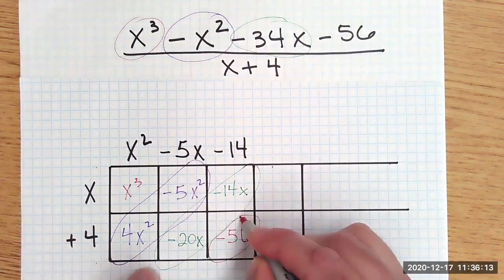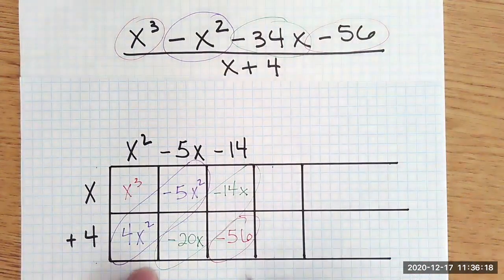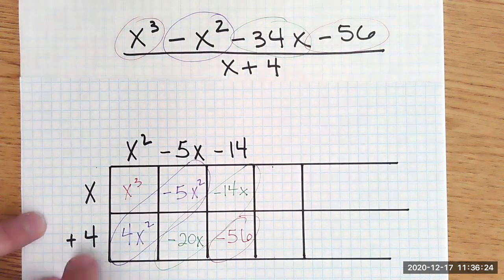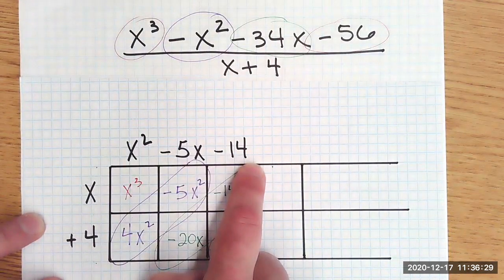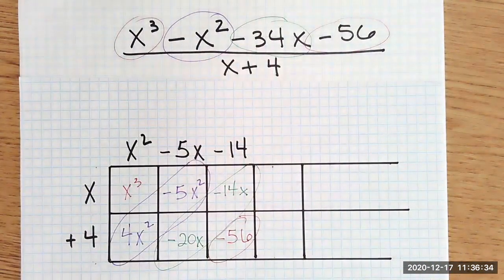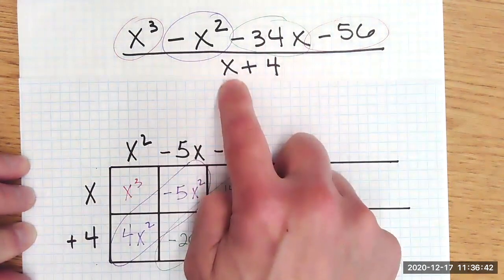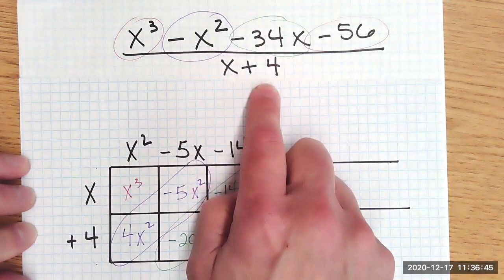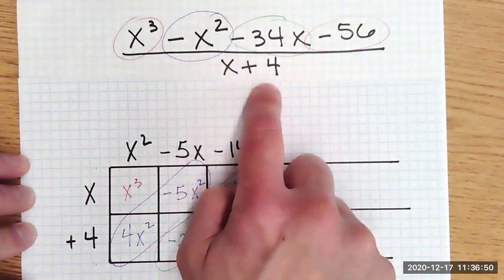This product is equal to this term. So I know there's no remainder. That tells me that x plus 4 times x squared minus 5x minus 14 is going to give me that product, which is also my numerator. Again, no remainder. Now, because this is a quadratic, I have two more roots that I've not identified. I know one root is going to be negative 4. That's where this equation crosses the graph on the x-axis.